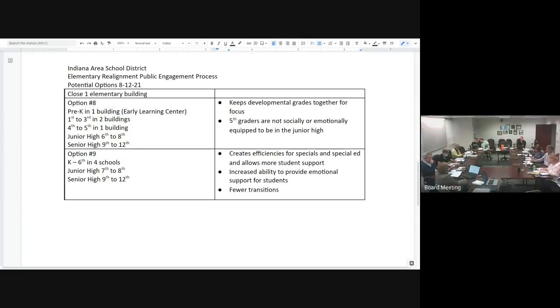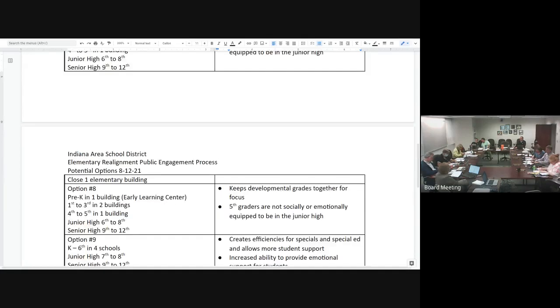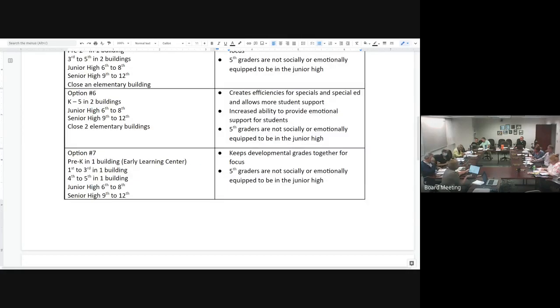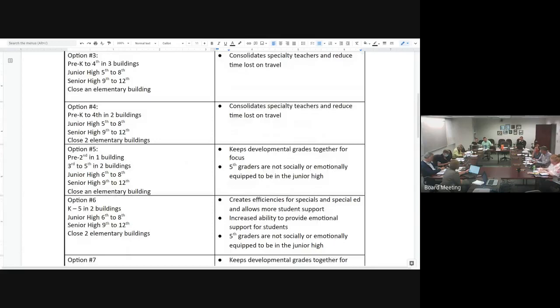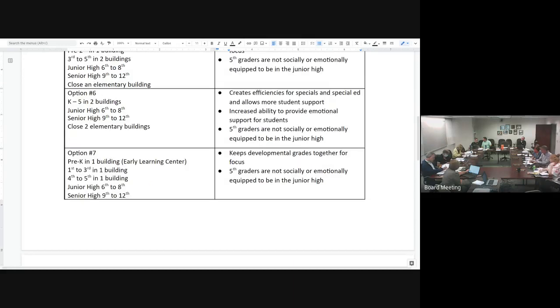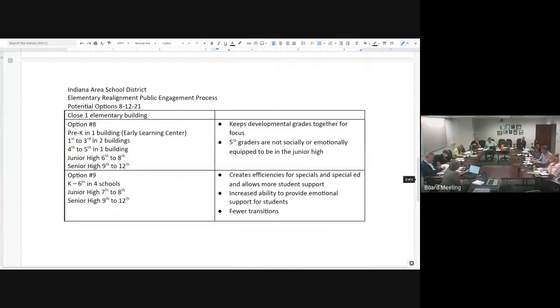The next option, number 5 in terms of ranking, was option 6 with a score of 15. The next one was option 4 with a score of 14.2. The next is option 5 with a score of 13.5. The next is option 7 with a score of 12.8. The next is option 8 with a score of 11.8. And the last is option 9 with a score of 10.9.